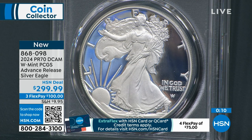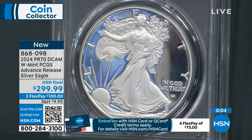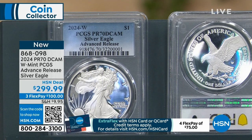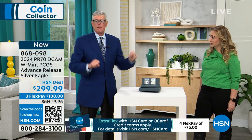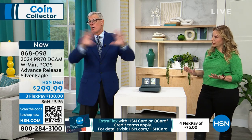First day of issue is great, but that's not an official mint designation. This is the only official designation by the United States Mint of when a coin is released, and it's not just the release day, it's advanced release, it's pre-release, the most desirable and valuable of all of the modern issue collectible coins right now. They don't do it with every coin, like the Mint State coin that you just saw. There's no advanced release on that. The Mint State Gold, no advanced release. The Mint State Platinum coins, no advanced release. As a matter of fact, the majority of coins that the United States Mint issues have no advance release anyway.